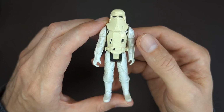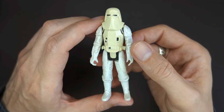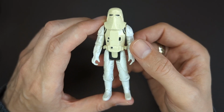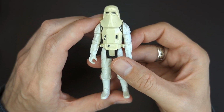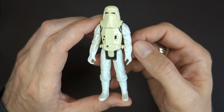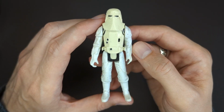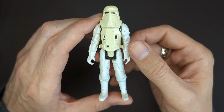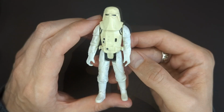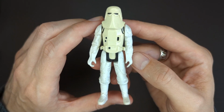Or other cold environments for that matter, than in their normal Stormtrooper gear, as this has additional heating and so on. And, well, the figure is of course from the film The Empire Strikes Back, where the Empire attacks the rebel base on Hoth, the frozen ice planet.